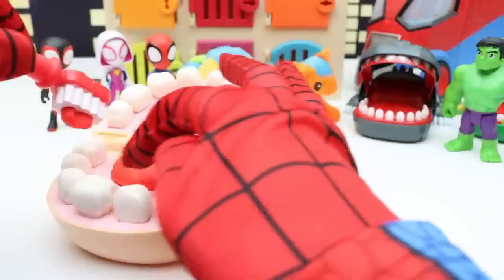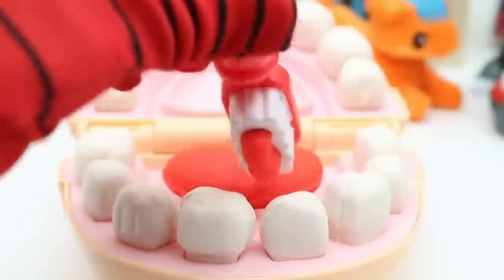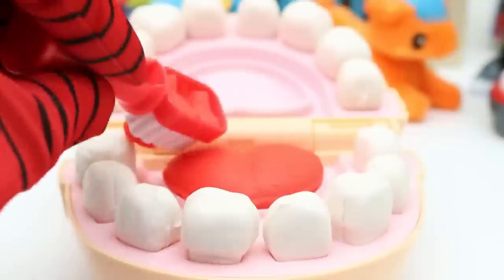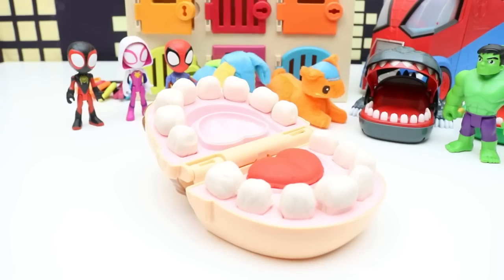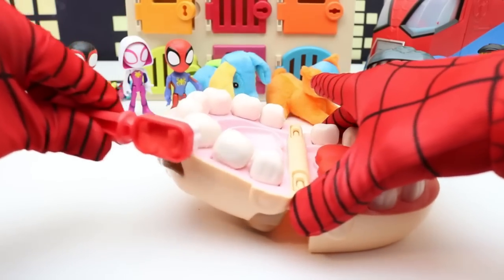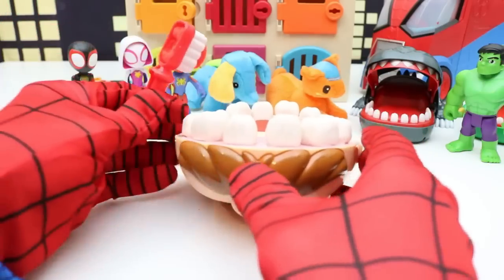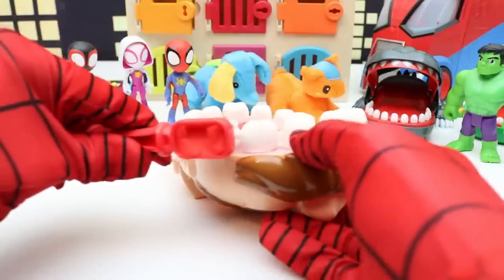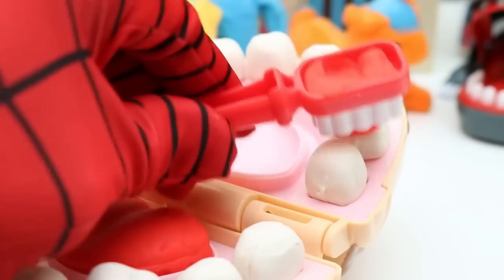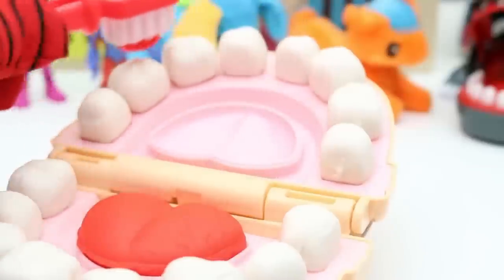And these front teeth can be a little tricky to brush behind, so we're gonna tilt our toothbrush like this. And we just keep brushing the teeth. We can't forget about the top teeth. So let's brush the outside of these teeth. Next, we'll brush the top of the teeth. Getting every part of the tooth.